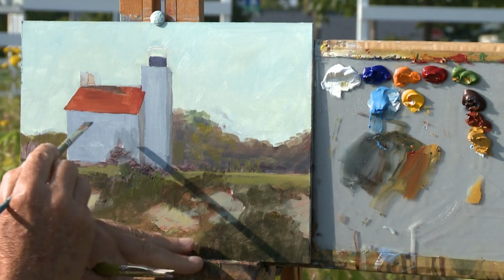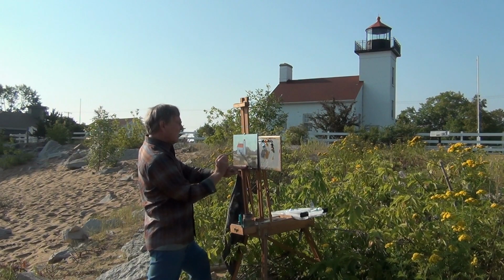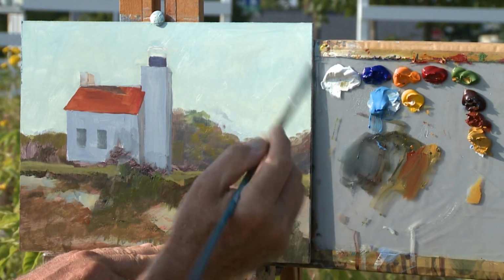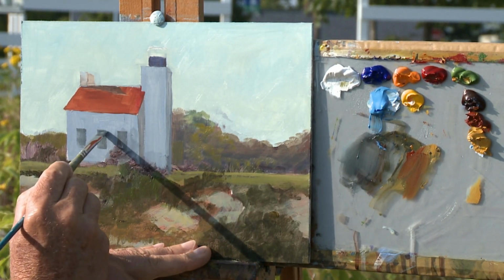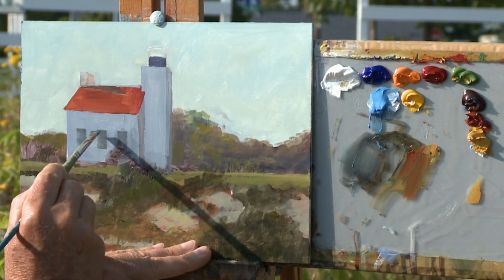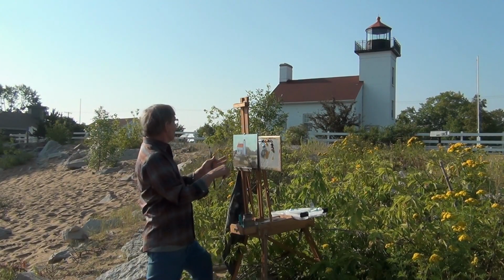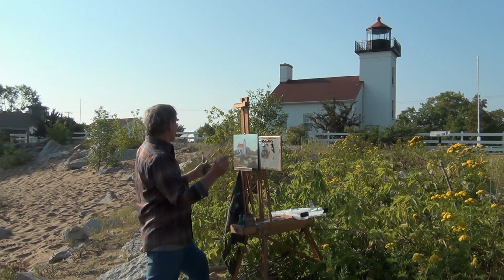Let me add these windows in here. There's one right in the middle. I'm not going to put any detail in these windows. And here you can see what a nice job a new brush with a good chisel point on it will do. Makes a nice square edge there. Now later on, if I have time, I can put in some of the window panes and so on, but the big areas first.